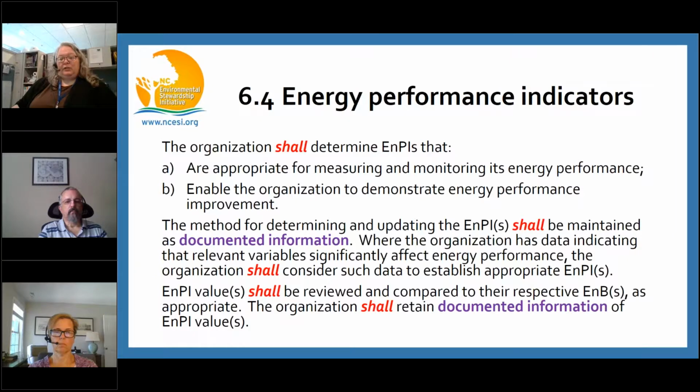So for whatever you choose as your ENPI, you need to be able to document how you got to that and how you're going to keep it up to date, right? So that's this whole method for determining and updating your energy performance indicators. And then where the organization has data indicating that relevant variables significantly affect your energy performance, the organization shall consider such data to establish the appropriate ENPIs. And then your ENPIs shall be reviewed and compared to their respective ENBs. There's another abbreviation they use a lot. That's your baseline, as appropriate. And then that shall be documented, and your ENPI values shall be documented and maintained.